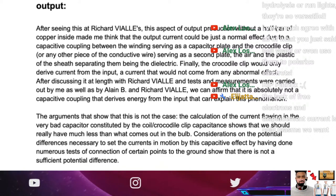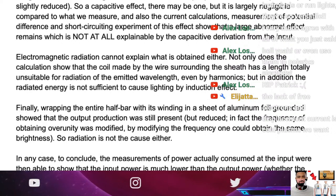The arguments that show that this is not the case: the calculation of the current flowing in the very bad capacitor constituted by the coil/crocodile clip capacitance shows that we should really have much less than what comes out in the bulb. Considerations on the potential differences necessary to set the currents in motion by this capacitive effect, having done numerous tests of connection of certain points to the ground, show that there is not a sufficient potential difference. And short-circuiting tests of this pseudo-capacitive effect by aluminum sheets connected to the ground of the function generator show that the output production remains present, very slightly reduced.